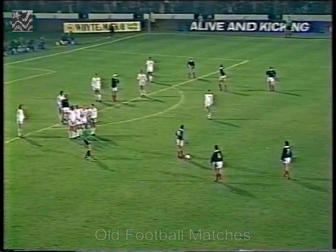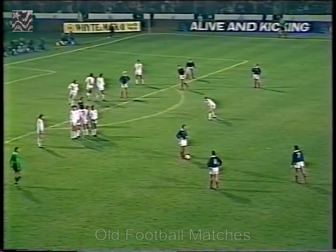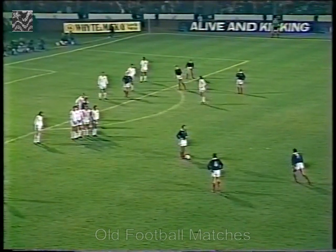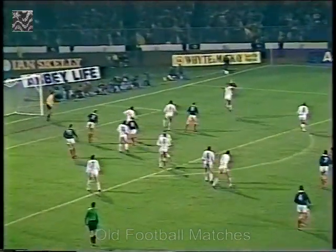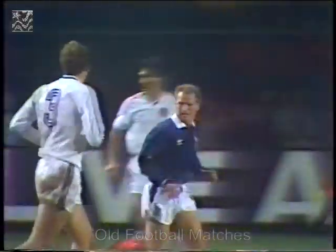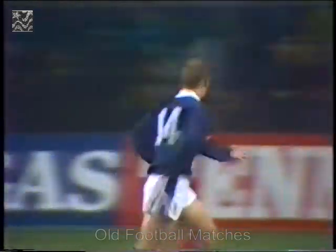This certainly looks like a rehearsed move. McStay and Nicol are the flanking players. Now let's just see who actually plays the ball. Clearly a move on from Scotland. Played by Nicol. On the far side up goes little Speedie, and an offside flag up against Richard Gough. It's acknowledged by the referee, who allows Yugoslavia to continue.